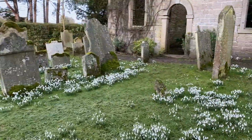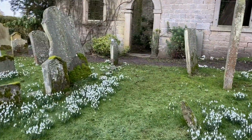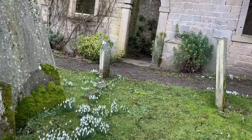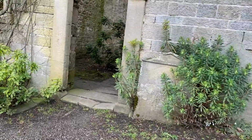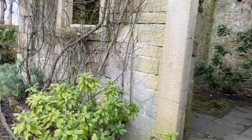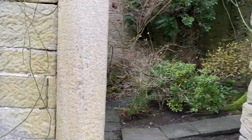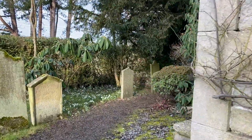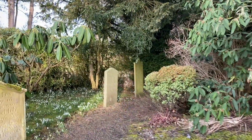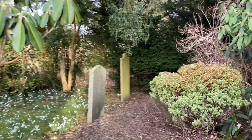Snowdrops, straightforward Galanthus nivalis. Some of the snowdrops these days are bloody expensive. You know, it's become sort of a collector's thing. You can pay £20-30 for a single bulb, or well, upwards from there, and you get into the hundreds.